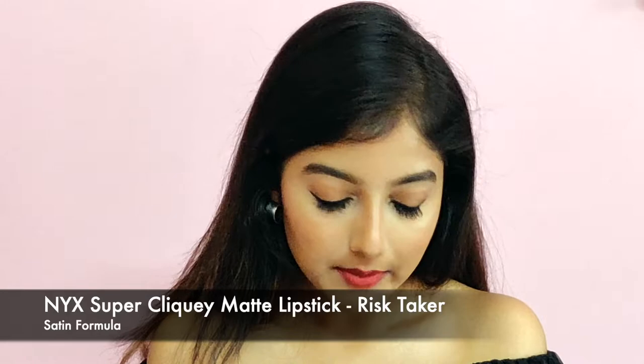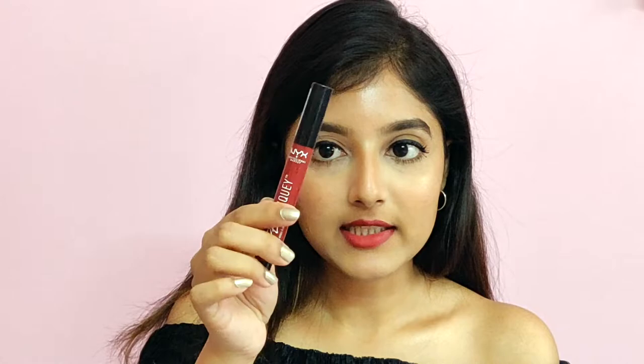The next red lipstick I want to talk to you guys about is this NYX Super Cliquey matte lipstick in the shade Risktaker. This is how it looks in its packaging and on my lips. Now, this is a super comfortable matte and it dries down super matte and it is a little on the burnt red side.